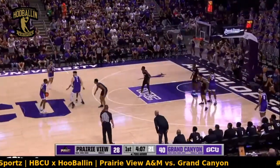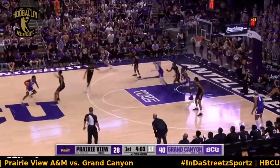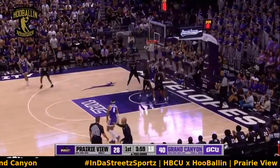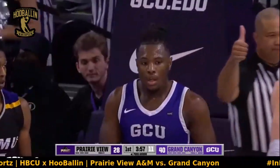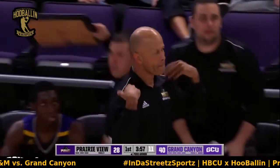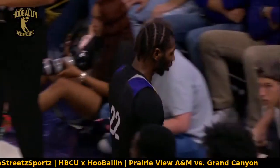Woods to Blackshear. Douglas out to meet him. Javon driving, goes right hand, didn't have the angle. Underneath, Ivins battling. I think they're going to call a tie-up. I think it's going to be a possession arrow pointing towards GCU's bench on the alternating possession. It's going to be Lopes' ball when we come back from this break. Timeout on the floor, 3:57 to go, opening half. Lopes lead is 12.